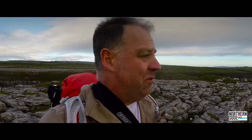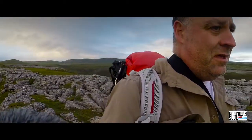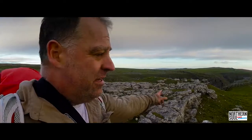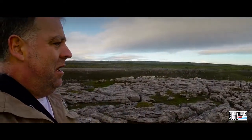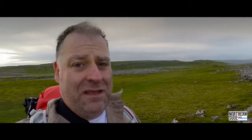Got to, I suppose you could say, the summit of the wall, really. We're on the limestone above Malham, as you can see. Limestone. And a dead sheep. Yeah, so this is where we are. It's windy, but it's a very nice, fresh, clean breeze.